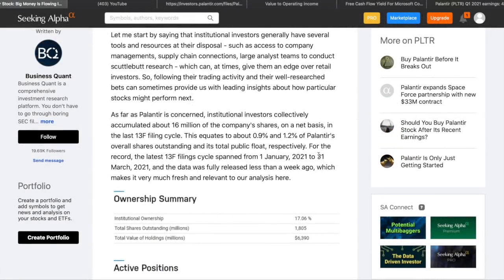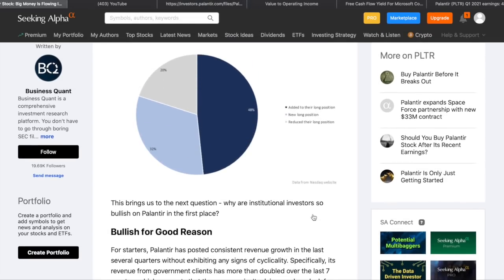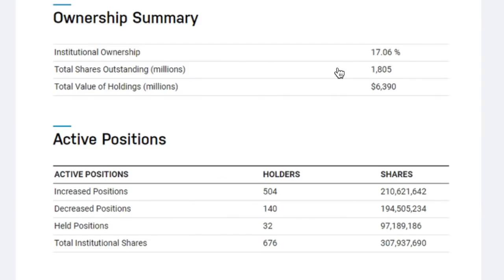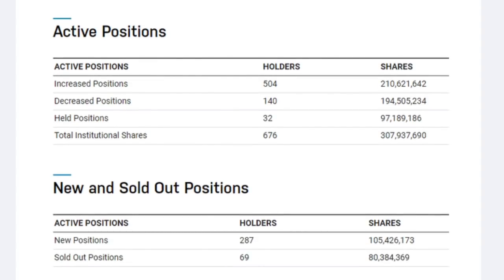Let's begin. Alright guys, first of all, this is an article from Seeking Alpha by Business Quant, an interesting article. One of those articles with a lot of statistical numbers, but I like these kinds of things. The important part is that the author analyzes the 13F filing from Q1 2021. Institutional ownership is now at 17%, and this is increasing. Then it checks different increased and decreased positions. Obviously the net is positive, meaning they bought more shares than they sold. The important thing is that as the Palantir price came down, the huge pullback of 50% from the highs, institutionals actually started to buy more.